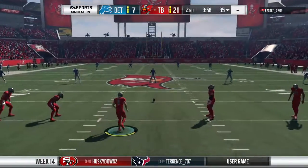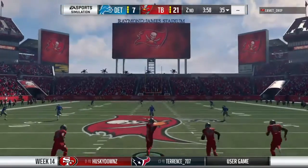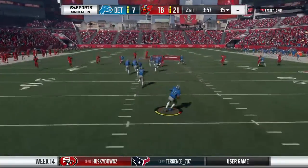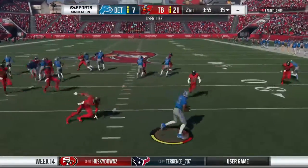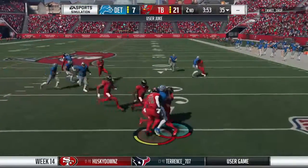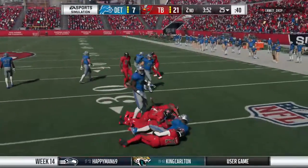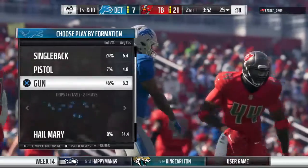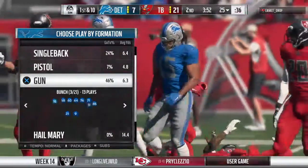Out is the kickoff unit as they run up and send this one away. This will be fielded at the 8. A beautiful fake. And not a bad return here. He gets it out to the 25-yard line. Here's the Detroit offense now as they head back out onto the field.